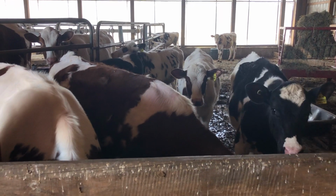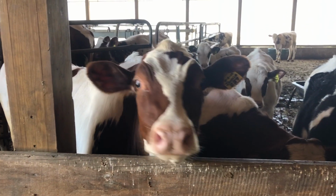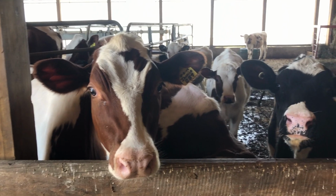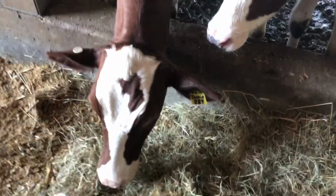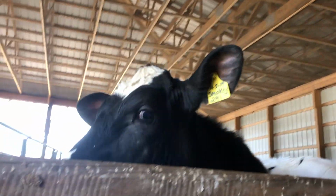Since this is where our calves come after our cow barn, we wanted to introduce you to a few faces that might be familiar. Here are a few familiar faces. Here we have Jackie, who you might remember. Here we have Secret. Hi, Secret. And Smokey.